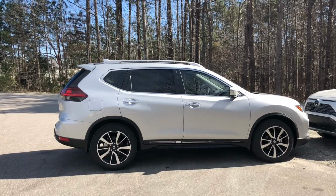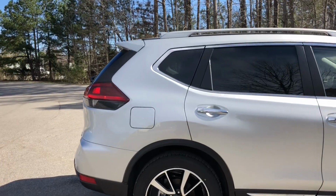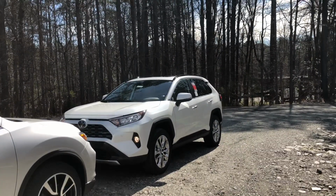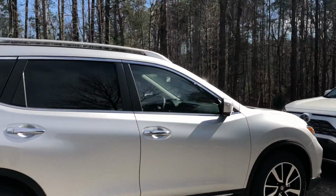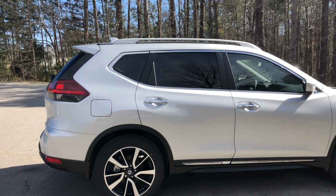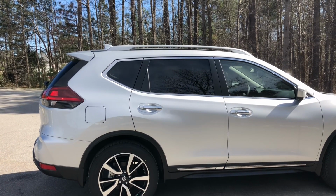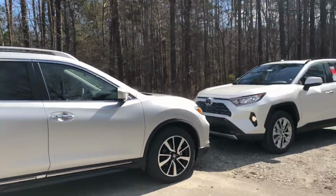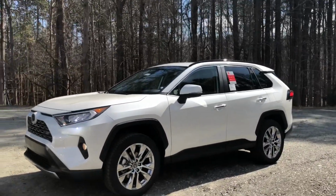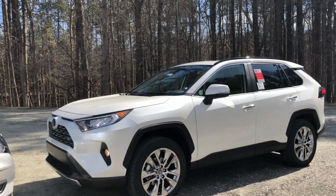Let's talk about MPG. You down with MPG? Yeah, you know me. Rogue, the gas tank is on the passenger side. The RAV is on the driver's side. Fuel tank on both vehicles is 14.5 gallons. The gas mileage on the Rogue is 26 in the city, 33 on the highway, combined of 29. The RAV has 26 in the city, 35 on the highway, combined of 30. So it has a little bit better gas mileage for the highway and combined.